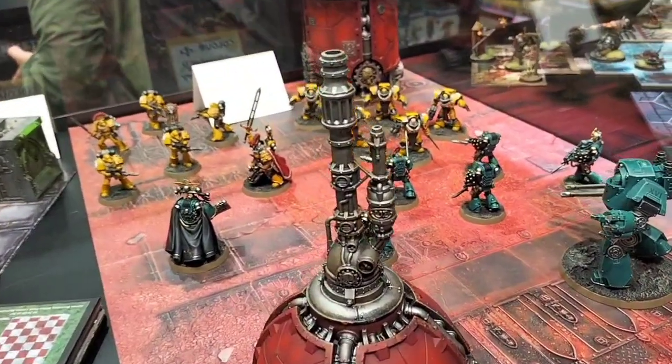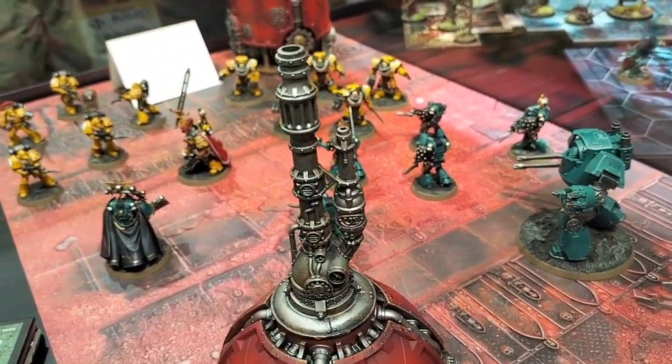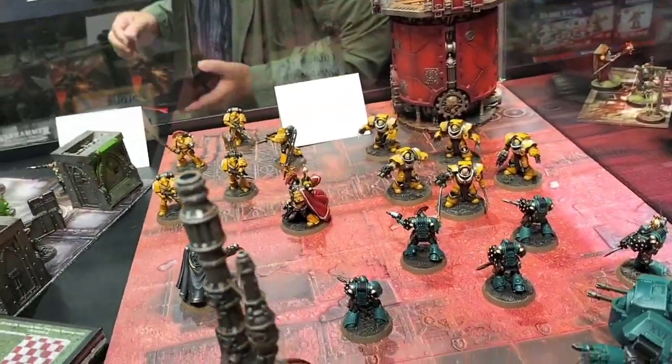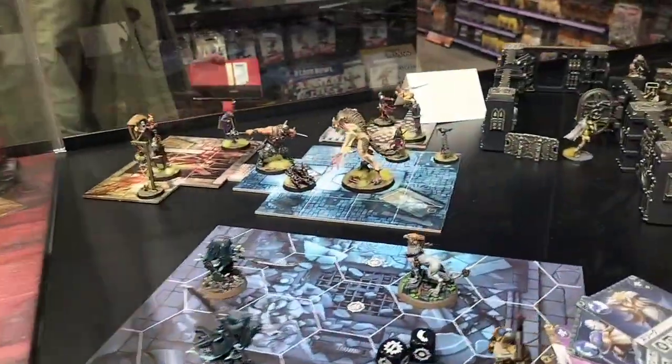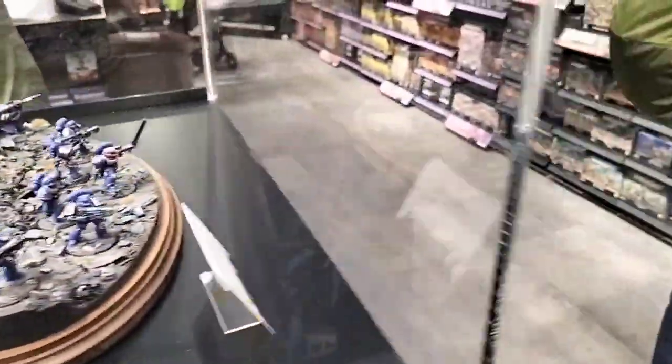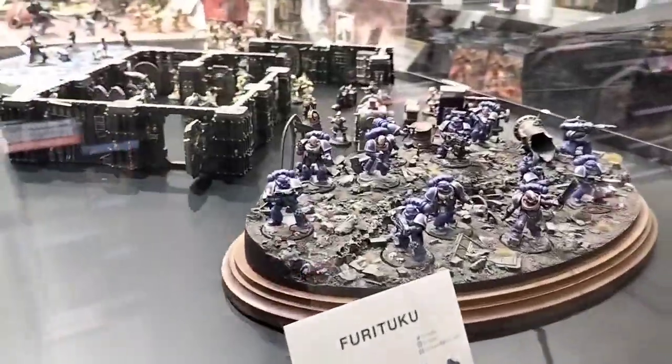Like the Smog and some Horus Heresy stuff there. Some Oliphants from Lord of the Rings. I didn't even know Lord of the Rings was a game. Like I said, Games Workshop must pump out a game a week. I really don't pay much attention to it.